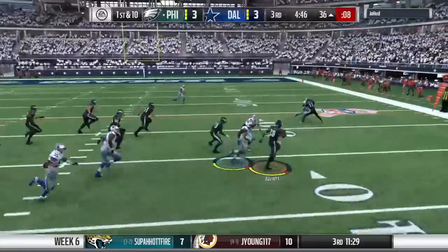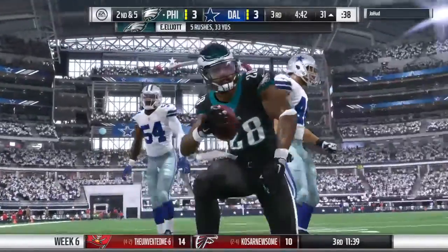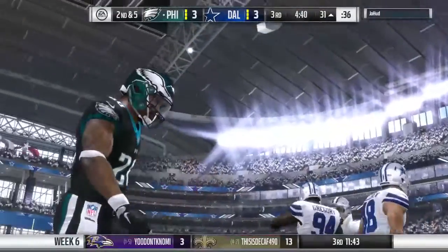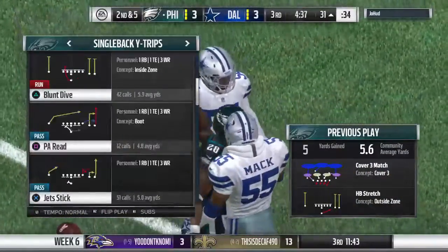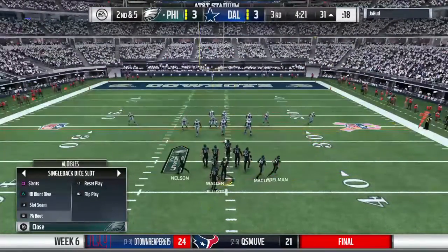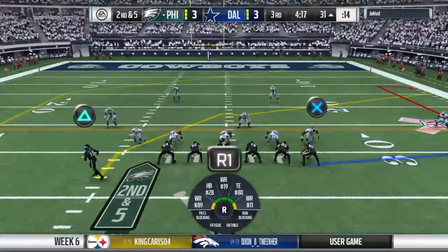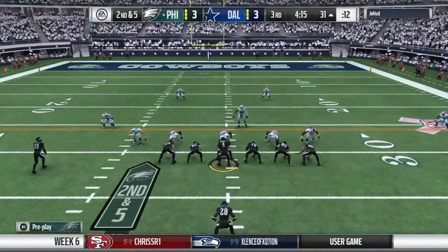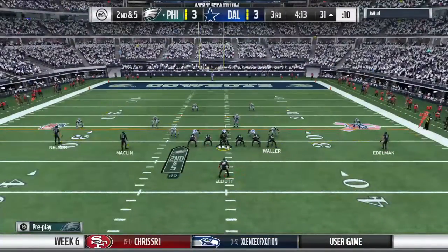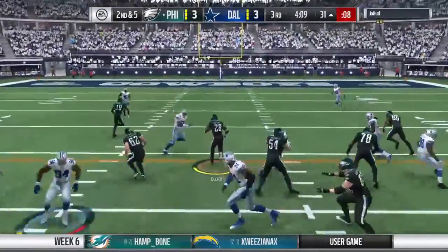Now Elliott. And able to push his way forward here for a good little gain. Give him 5 on the carry there, and it'll be 2nd down. On any running play that's called, they're always hoping that it's going to break big and go the distance. But when you get a nice gain like that, you're able to do so many things anyway. You can come back and run essentially the same play again, continue to move the ball on the ground, or you can decide to throw the ball now, because usually you have the defense back on its heels.